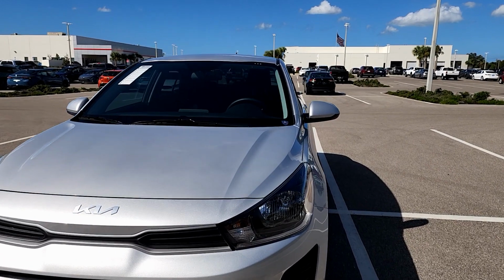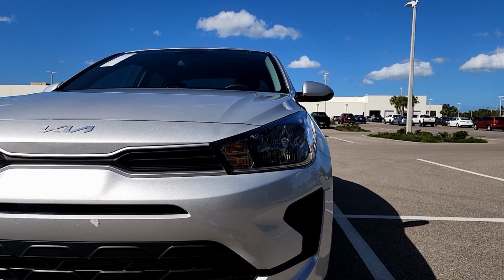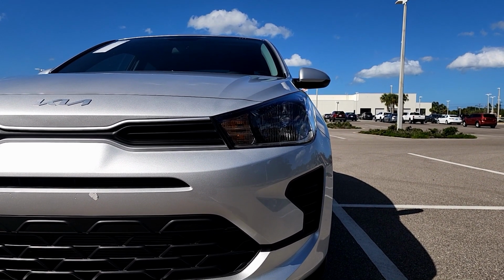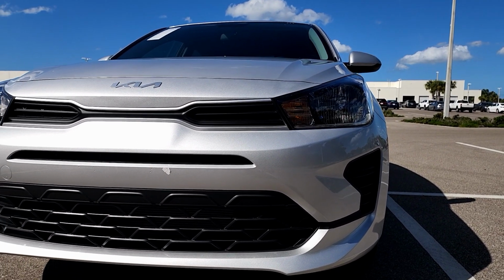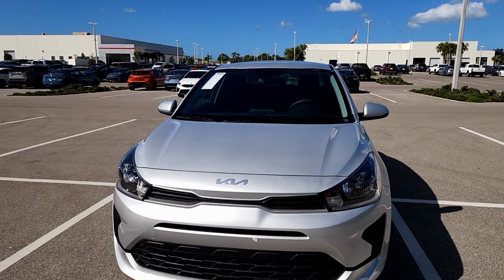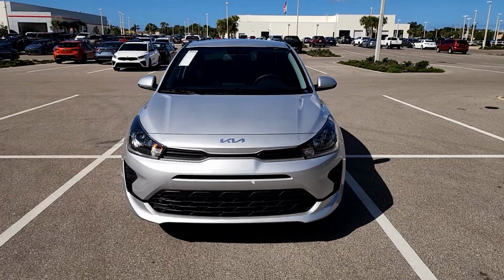As far as the headlights, you have the halogen headlights with the regular turn signals, and then you have this active corner air intake on the side, which is actually a pretty good deal. And then you have this mesh black grille down here at the bottom, a big Kia logo on the front of the vehicle, and here's what's underneath the hood.